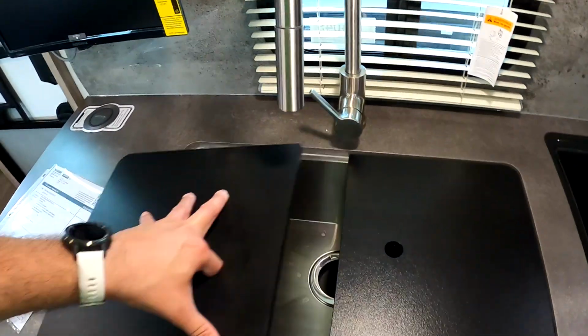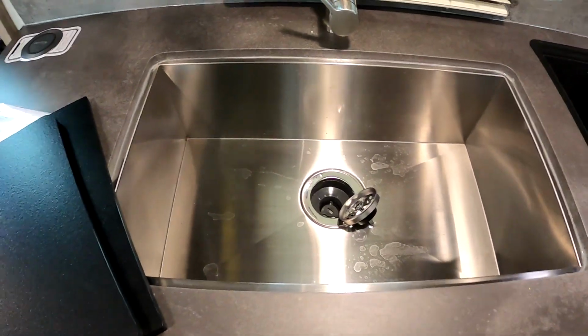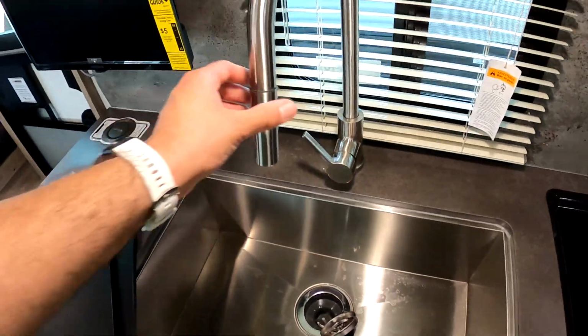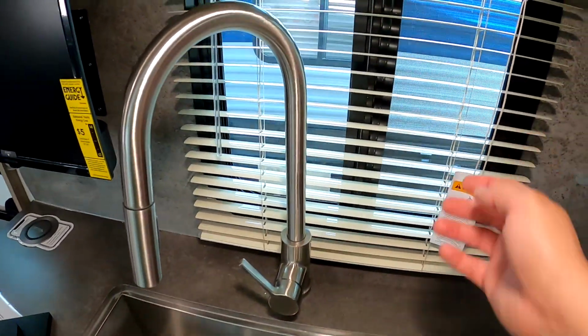We have a really big undermount stainless steel sink. You'll see this in some 25 or even 30 foot campers. Stainless for better sanitation, residential style faucet here. For fire safety, we do have a standard type blind here.